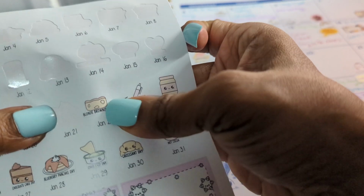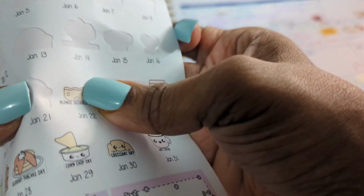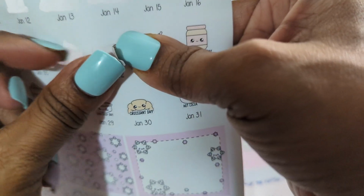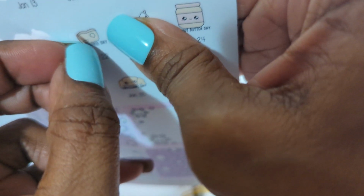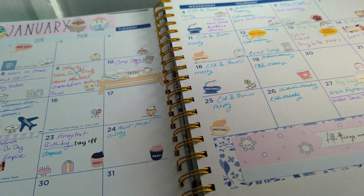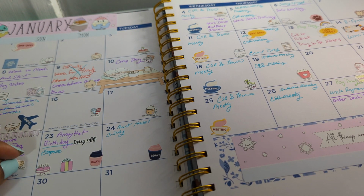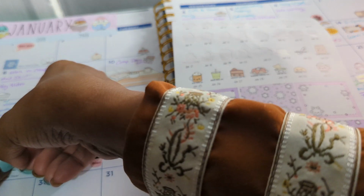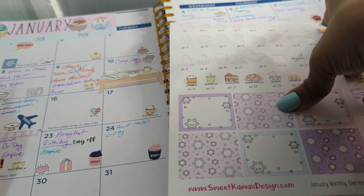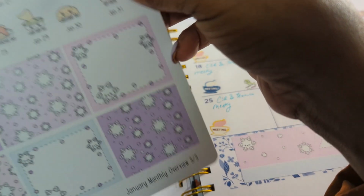Okay. Then it is Blonde Brownie Day. I've never had a blonde brownie. That's the 22nd. That is the day that we're supposed to celebrate Amethyst's birthday. Mind you, I won't be having a regular cake for her birthday. We're going to have cheesecake because she loves cheesecake.